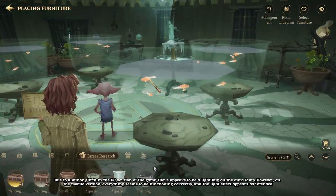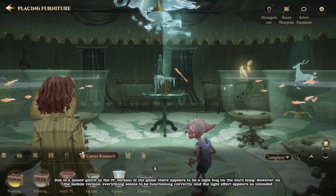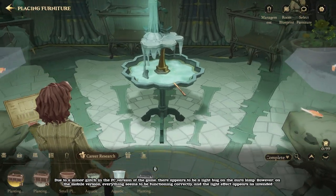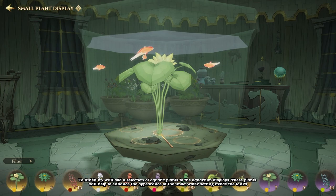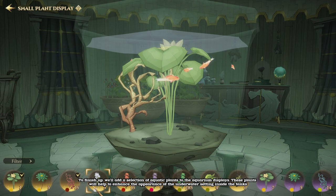Due to a minor glitch in the PC version of the game, there appears to be a light bug on the aura lamp. However, on the mobile version, everything seems to be functioning correctly, and the light effect appears as intended. To finish up, we'll add a selection of aquatic plants to the aquarium displays. These plants will help to enhance the appearance of the underwater setting inside the tanks.